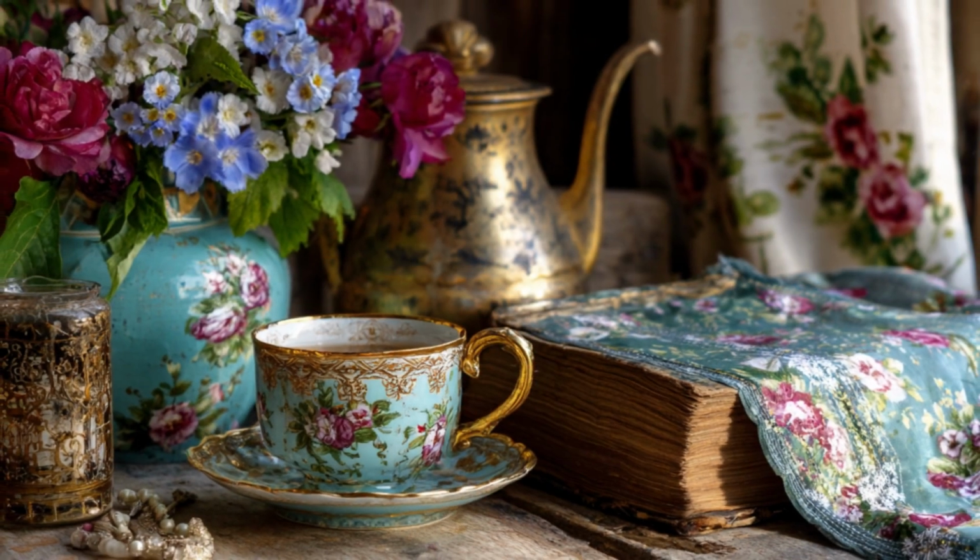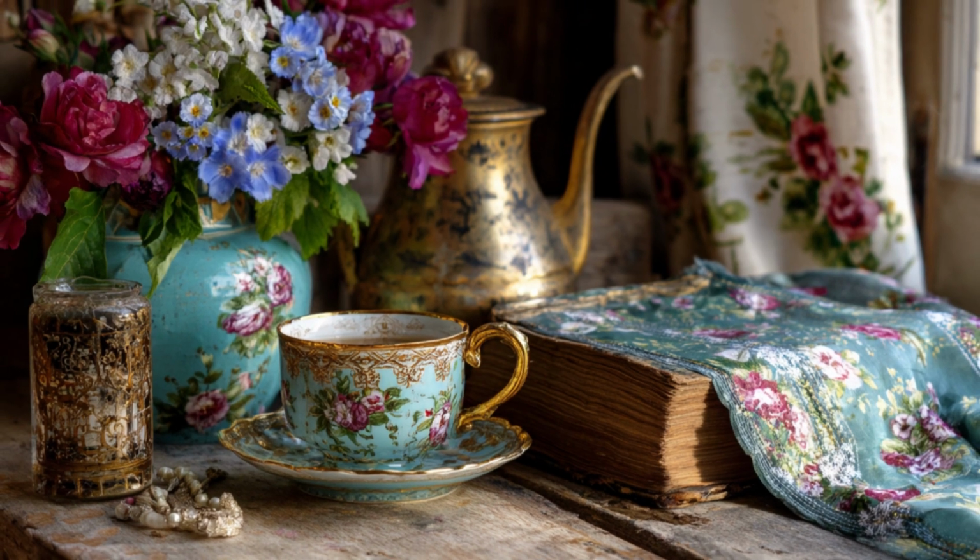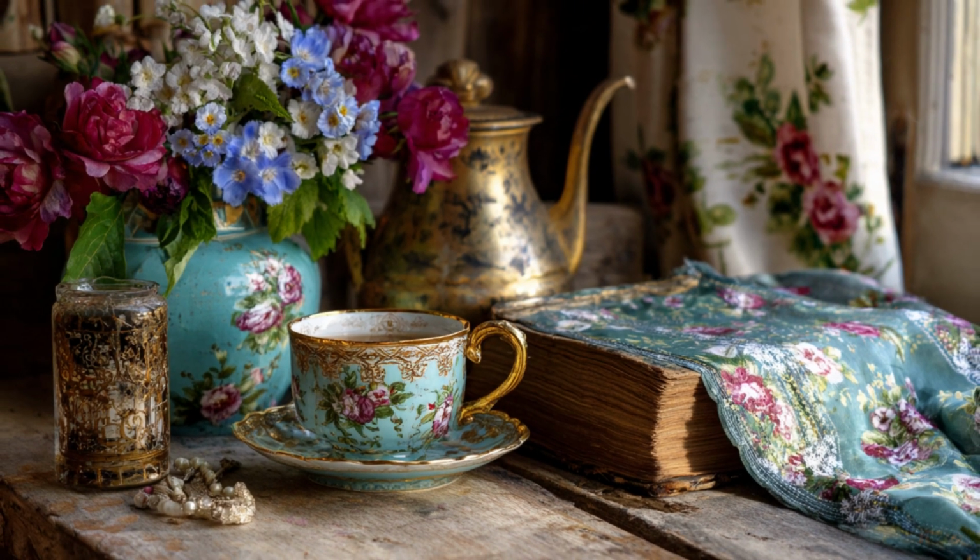Layer pieces without overcrowding. Every item should feel intentional, like it was placed there by someone in 1810 preparing for tea with the neighbors.